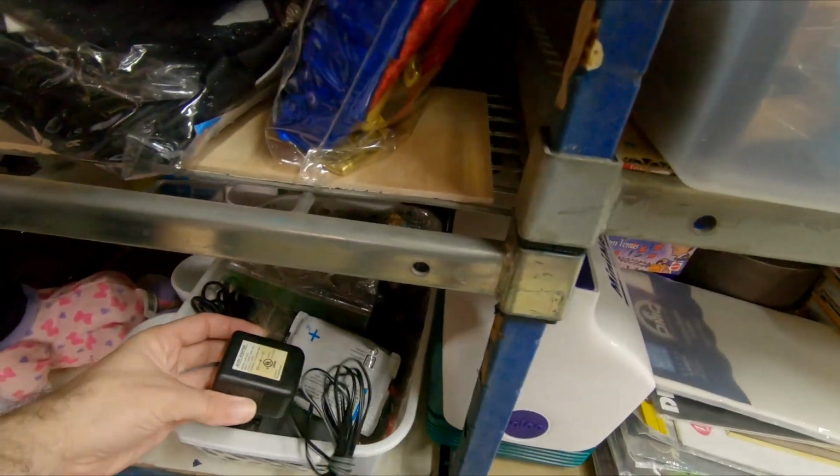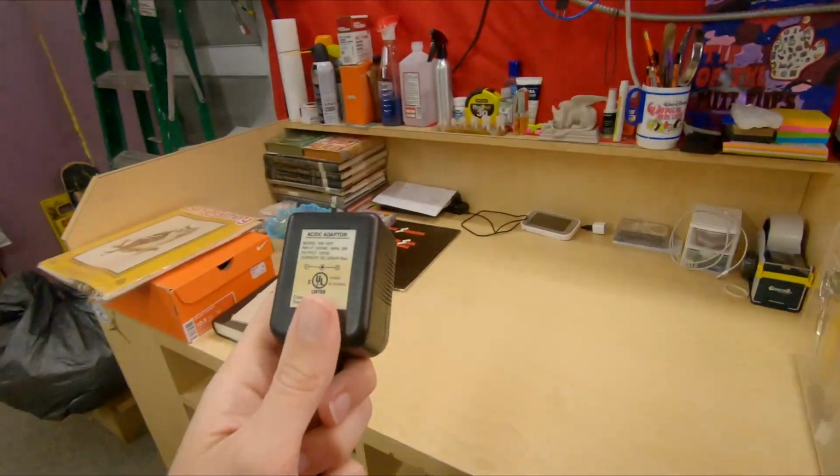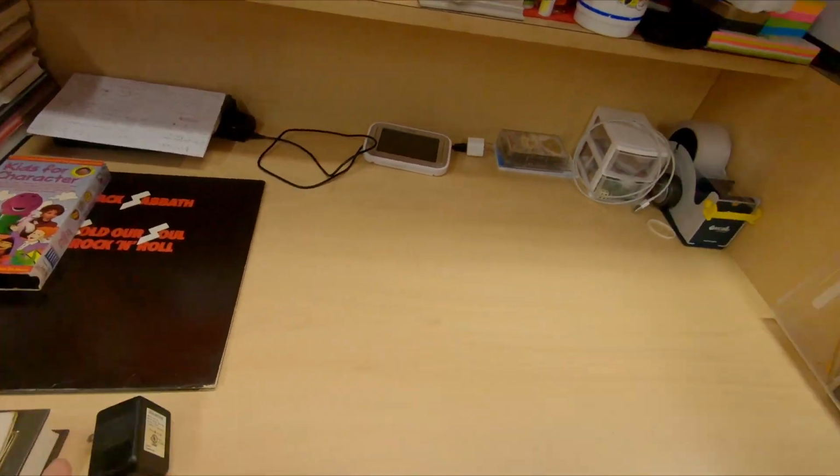I think it's an A2A. There we go. A2A, unbranded. And this was with some electronic type stuff that we were seeing if it was worth listing. It was over first class, so it wasn't. And I said, well, let's just go ahead and list the cord.